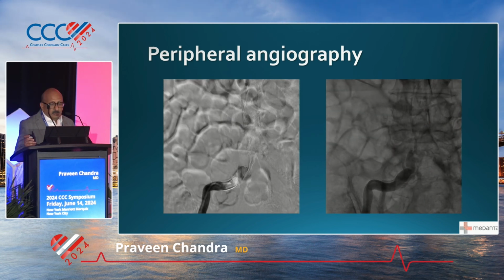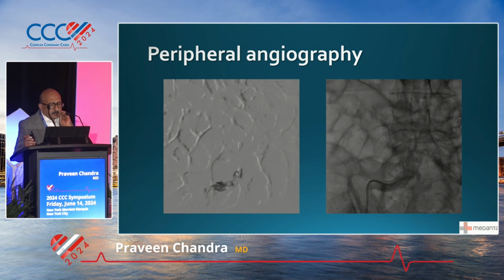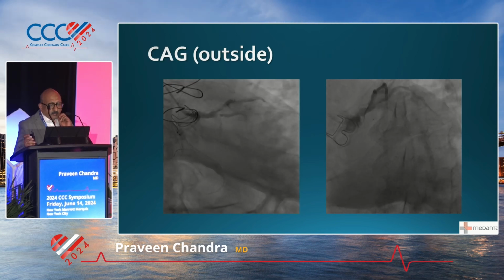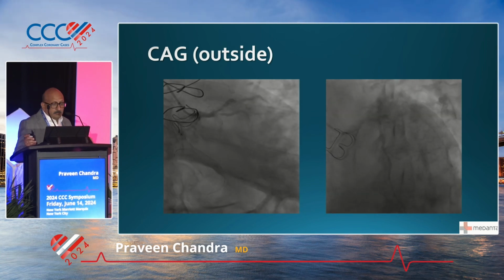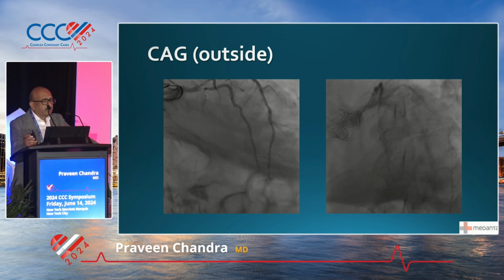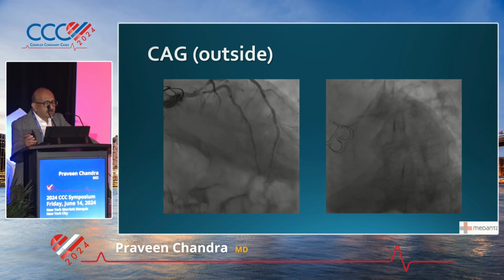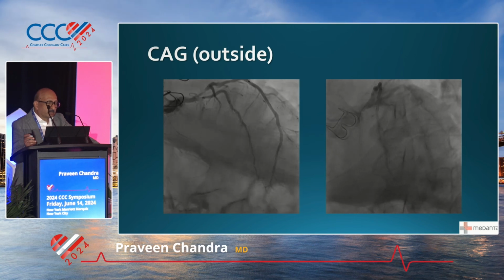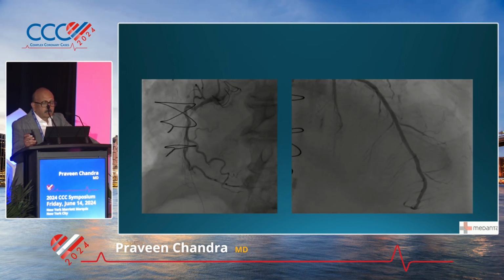So he was admitted in our hospital for intervention. His angiogram was done. This was done outside, I think, and the right iliac was totally occluded. So we had to go ahead with the left iliac side, and we had planned to do a supported angioplasty for this. This is the angiography which was done outside. As you can see, the left circulation is very compromised, and the right artery is also occluded.